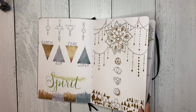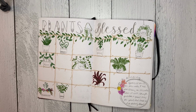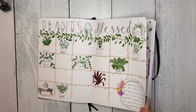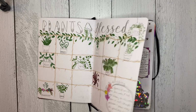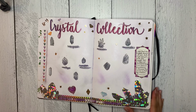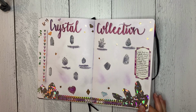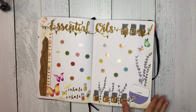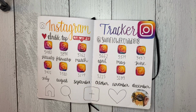I did a spread for all the plants that I have. I kind of did this more for show. I never really added more to it. It was just kind of fun to create this spread. And my crystal collection, and I left some blank ones so I could add the names as I got more crystals. The essential oils that I have, I just use the little stickers that go on top of the essential oils because I have so many of them.